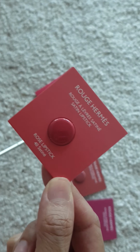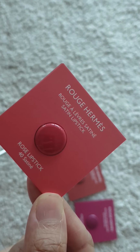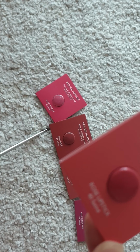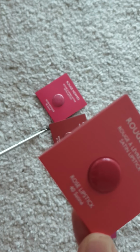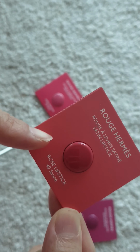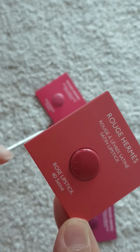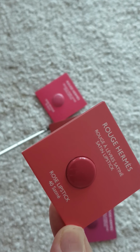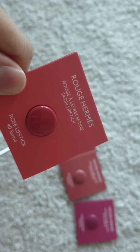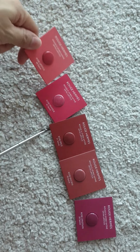So for the first one I have here is the rose lipstick. It's called rose lipstick because the color is really very rosy. It's more pinkish but less of the reddish tone. So I think this color is going to go really well with your rose jaipur leather bag. I think I like this.